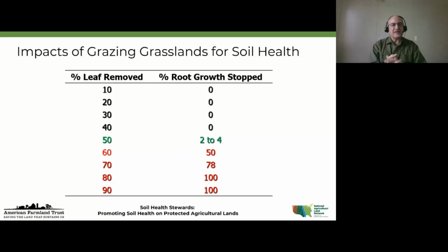So like at 60% removal, half of the roots stopped growing for 2 to 3 days. At 70% removal, 78% of the roots stopped growing, and it was pushing out to a week. And when you get down to 90% removal above ground, 100% of the roots stop growing for, I think, almost a month. And when you read the study, you see that it's not only how many roots stop growing, but the length of time they stop growing for.